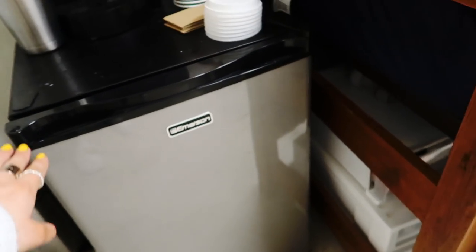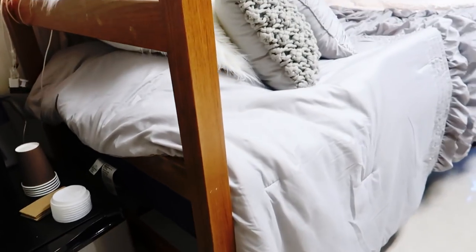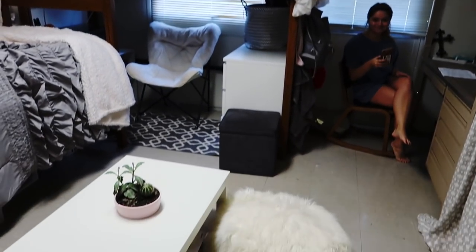Got our fridge right here. This is an Emerson fridge. It's a fridge. Here's an overview of the main area.